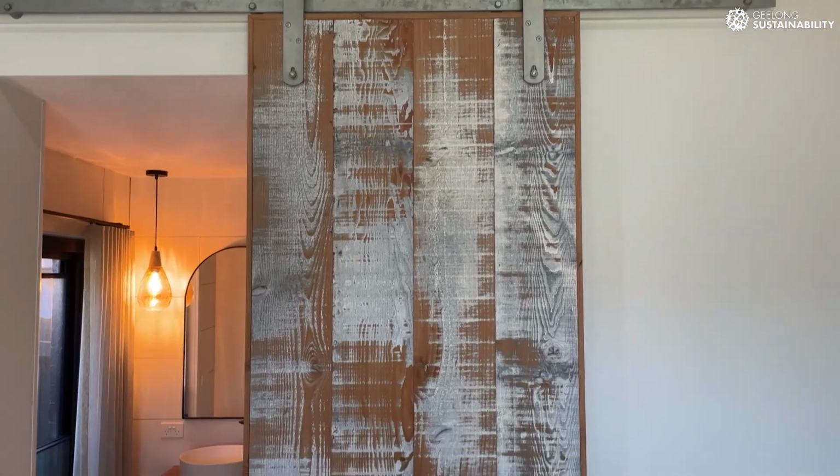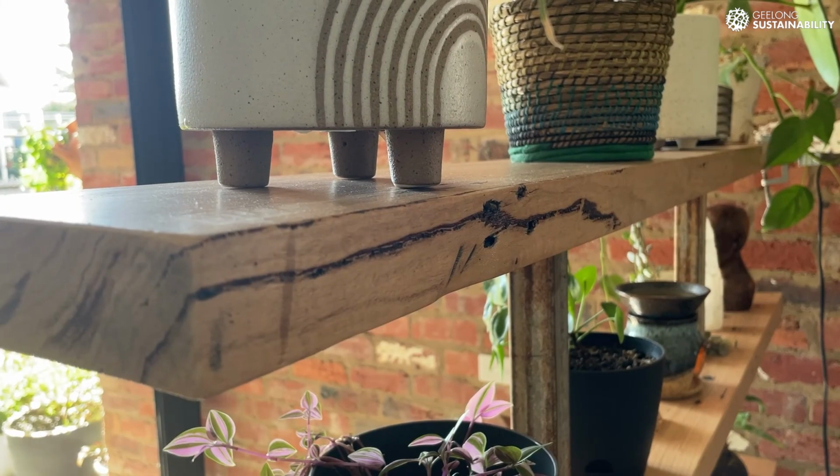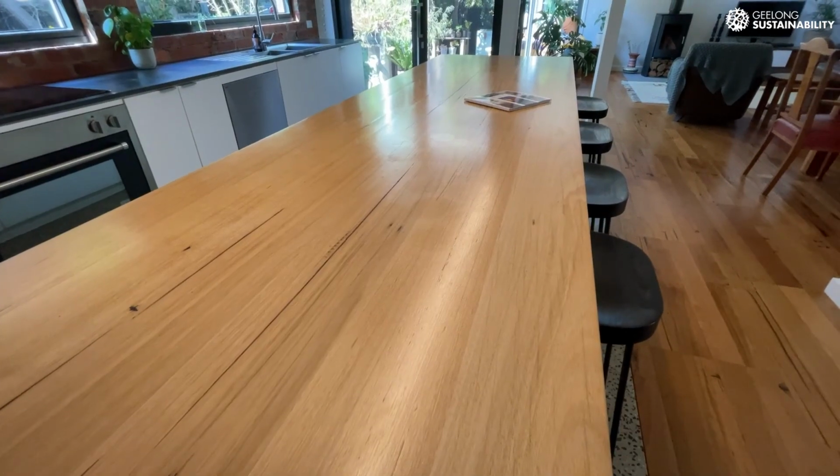We recycled as much as we could of the house. So you'll see throughout the house we've got recycled timber in a number of different areas. The timber floors were recycled from our house. We were able to repurpose them by bringing them up in slabs, which worked fantastic.